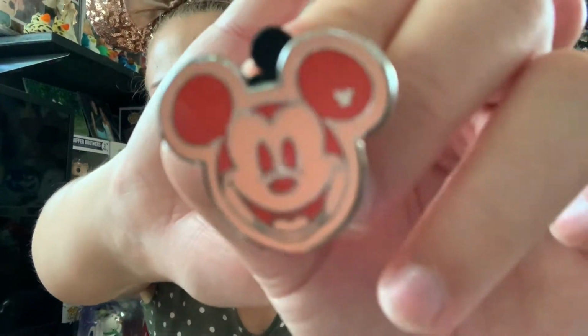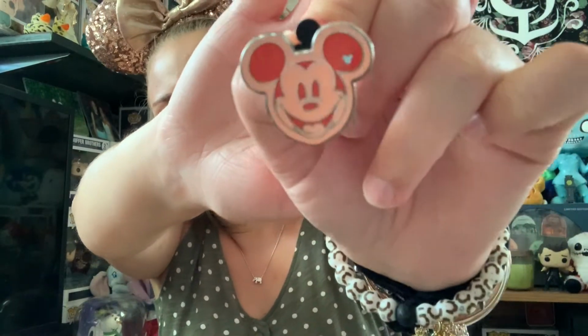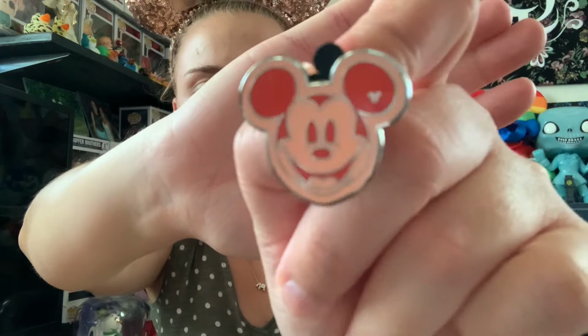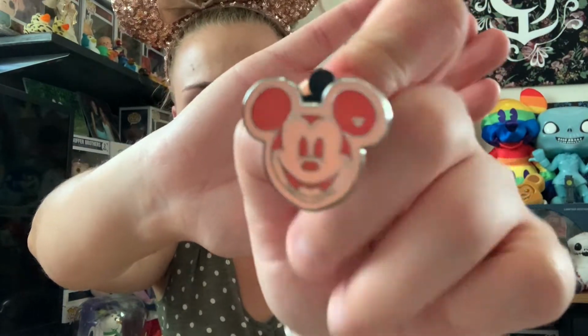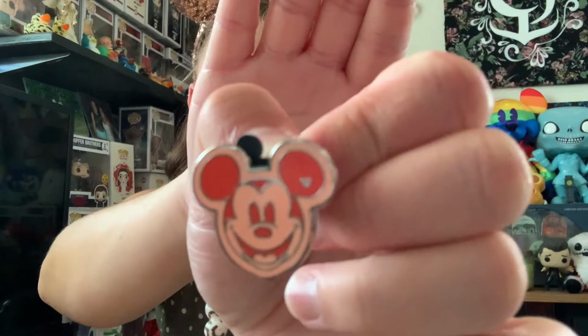And so the first pin is this adorable little hidden Mickey. And it's just the little Mickey icon, hidden Mickey pin. If you watch the channel, you know that I do have a little Mickey icon collection, so I traded for him to include with that collection. And plus I really like the color, the little orangey pink, salmon-y color. I don't know. Thought it was very cute.